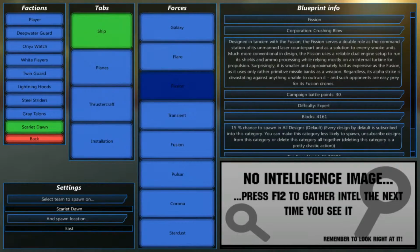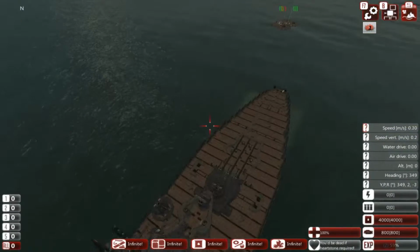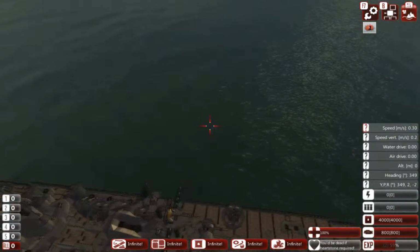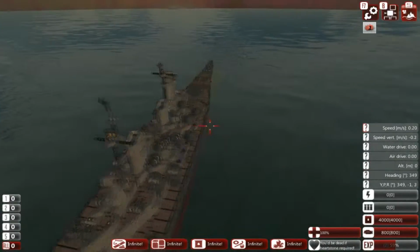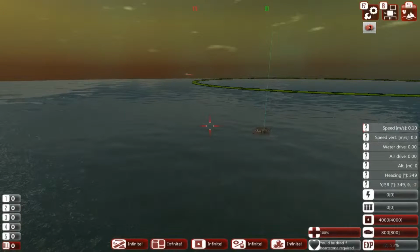Okay. We're gonna go with the Fission, which is a hard enemy ship, totaling 4,000 blocks. Now, wherever they spawned is right behind us, and we can already see that our ship is turning, and it seems like you actually spawned an aircraft in. I did?